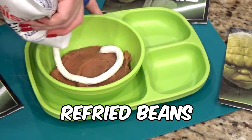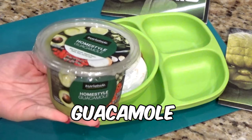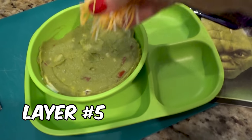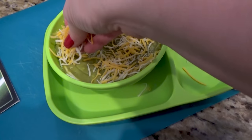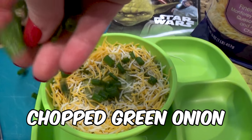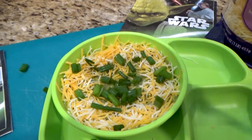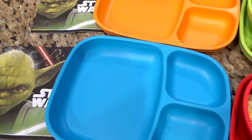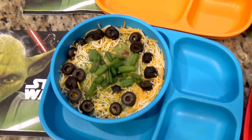followed by a layer of sour cream. Next, I'm adding some guacamole. This is nice and mild, so all the kids should hopefully like it. For the next layer, I'm adding some shredded cheese. This is actually a Fiesta blend. And then for the next layer, I'm just sprinkling on a little bit of chopped green onions. Not too many, my kids don't like too many green onions. And then for the final layer, I'm adding slices of black olive. So this is definitely a 7 Leia dip, but it's also kind of like a taco in a bowl.